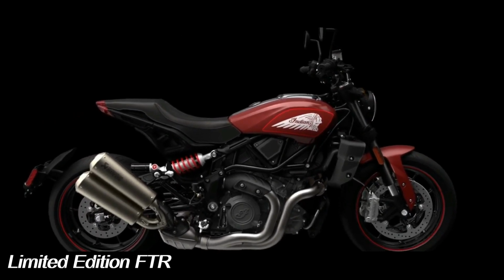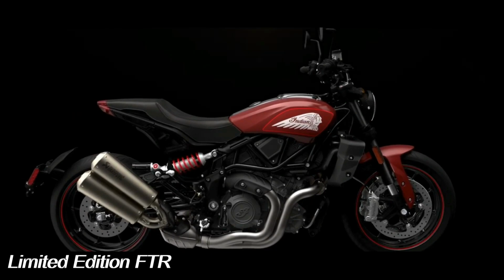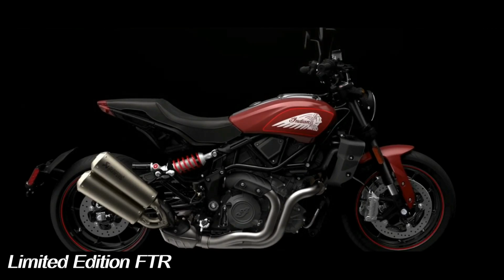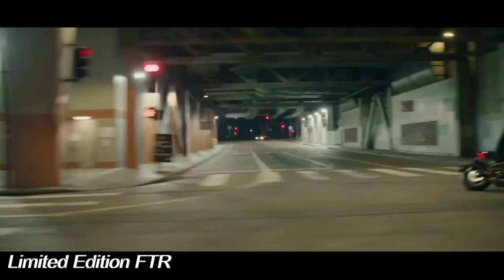The FTR by 100% R Carbon is priced starting at $18,999 and is highly exclusive, with only 400 motorcycles available worldwide, with less than half slated to be sold stateside. Buyers of the FTR by 100% R Carbon will receive a complimentary pair of Indian Motorcycle by 100% sunglasses.